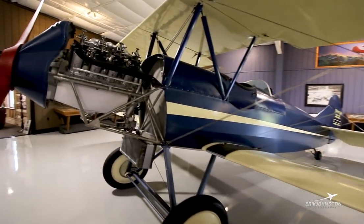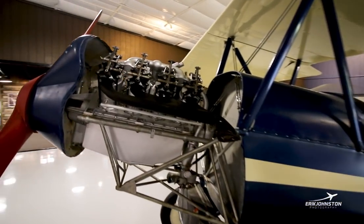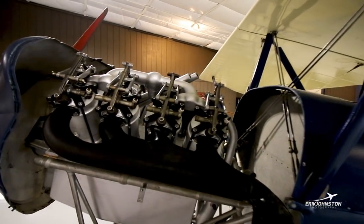In 1921, Lloyd Stearman and Walter Beech worked together at Swallow Aircraft Company in Wichita, Kansas.